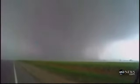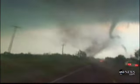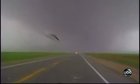Monster wedge tornado on the ground. Baseball-sized hail. Storm chasers were out in full force. This chaser in Hennessey got a little too close for comfort. That guy's gonna get hit. What are you doing, man? Go, baby, go. This was a significant storm and a deadly storm.